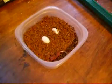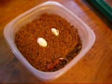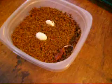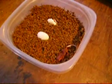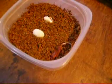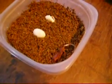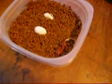Alright, so I finally got my first egg to hatch this year. This is the first one. The eggs were laid on May 5th, so I guess that gives it about 75-some days. I haven't really added it up yet.